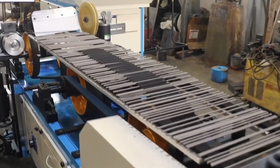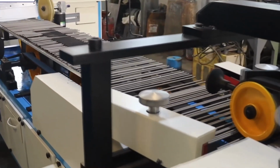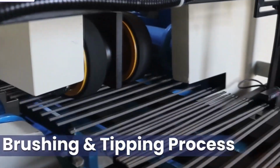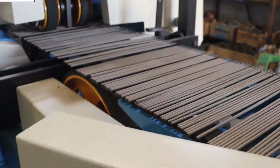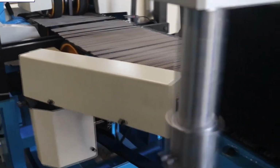This machine takes inexpensive bulk steel wire, a simple raw material, and coats it with a precisely mixed flux powder, instantly turning it into a high-performance welding electrode. The real power here is customization.